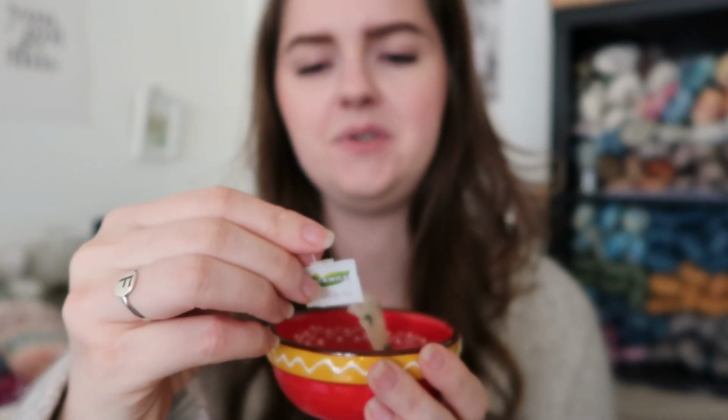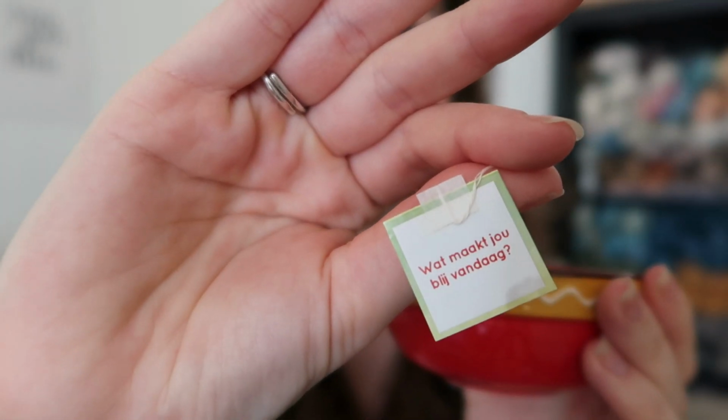I already took my tea bag out, but let's answer a little tea question. If you don't know, I sometimes do these tea questions. I'm from the Netherlands. We have a brand here that has conversation starters on their tea bags. Feel free to answer this one in the comments below, I always love to chat with you there. So this one says, what makes you happy today? It's in Dutch, but that's what it says.